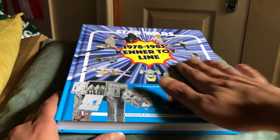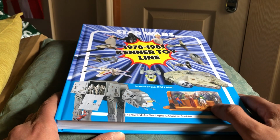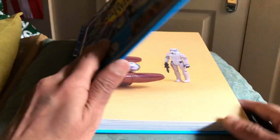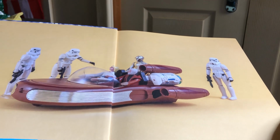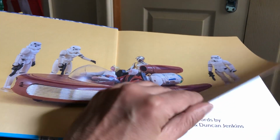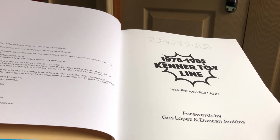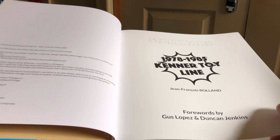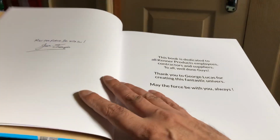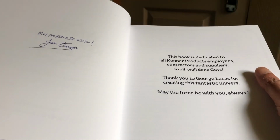It's a good book. I mean, the cover's very luxurious. It's got that sort of almost rubbery texture to it. It's a hardback, so you get a great opening with some great photography there. It's forwarded by Gus Lopez and Duncan Jenkins, and it's signed as well. May the Force be with you.